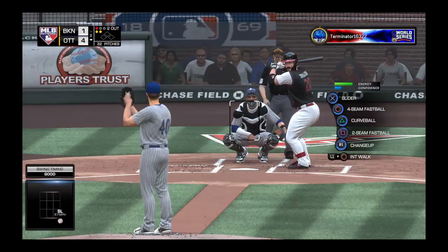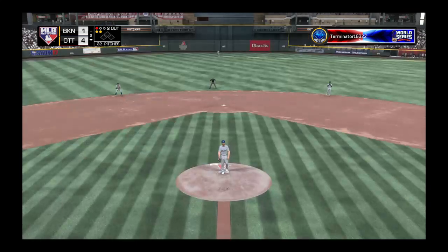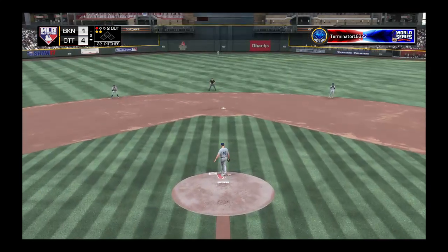1-2 as he chases the slider. He had some really good late action on that slider right there. It's hard to do anything with that pitch unless you're sitting on it and catch it out front before it breaks all the way in. And now he'll reconsider as he looks for a strikeout pitch.